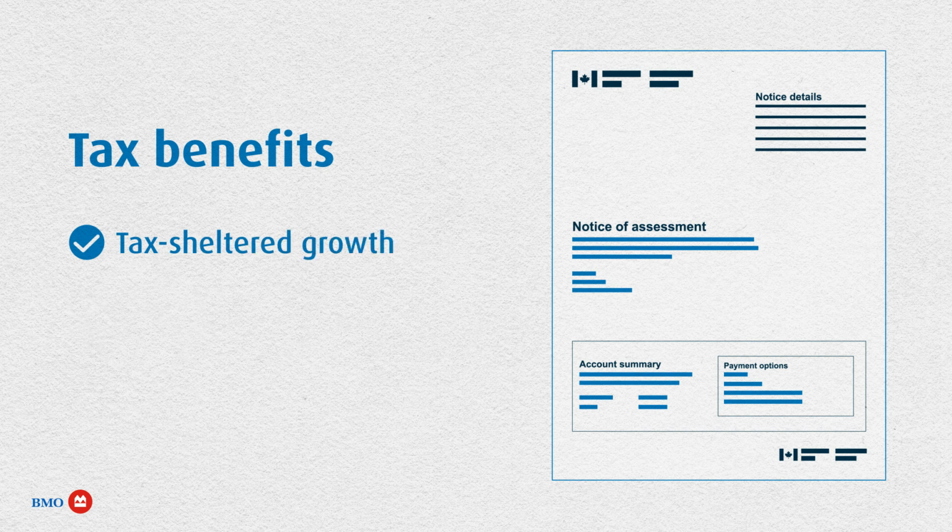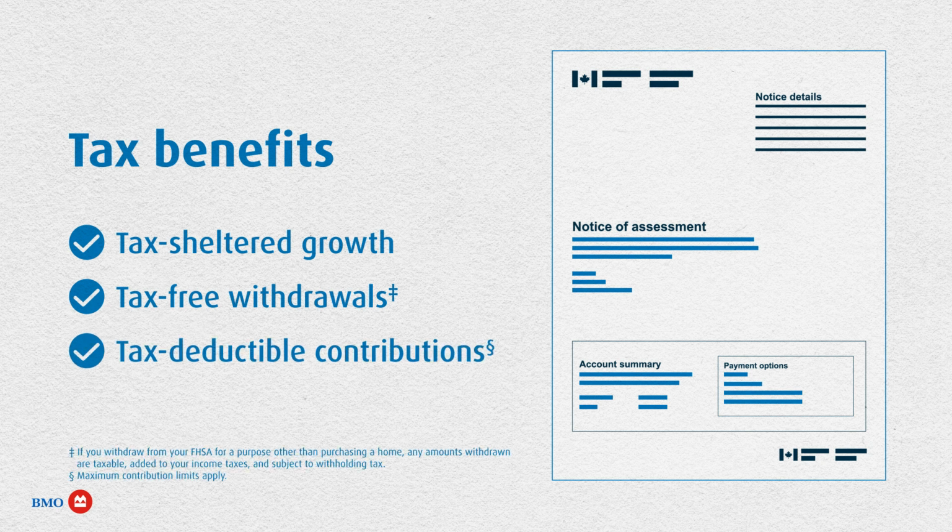Tax-sheltered growth. You don't pay tax on the investment returns you make within your account. Tax-free withdrawals. You don't pay tax on a qualifying withdrawal to purchase your first home. And tax-deductible contributions. You can claim an income tax deduction for contributions made in a particular year.